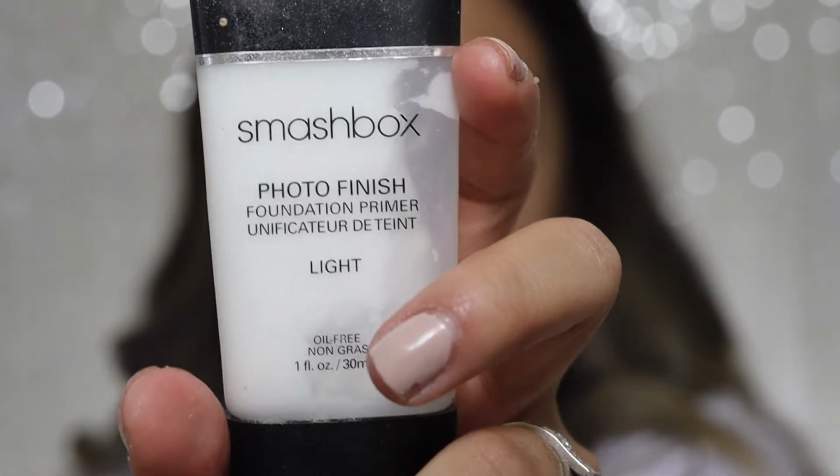Next product I'm going to be using is the Smashbox Photo Finish Foundation Primer in Light. And this one I'm just going to be putting in the areas that I'm actually a bit oily, which is in the T-zone and around the nose. I'm having dinner with my ex-co-workers, so it's gonna be a night out for me.